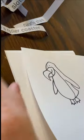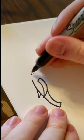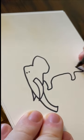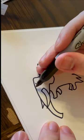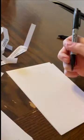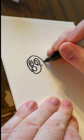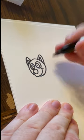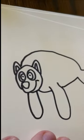Flamingo penguin. Nice. It was a long one. Let's see. Porcupine elephant. Nice. Porcupine. Very good. I like that elephant. Great elephant. Manatee lemur. He's happy. Are lemurs happy animals? Yes.